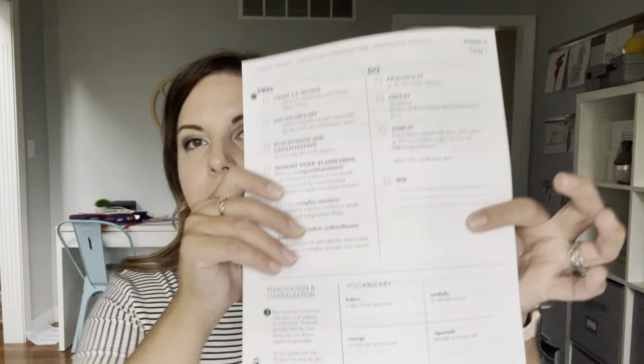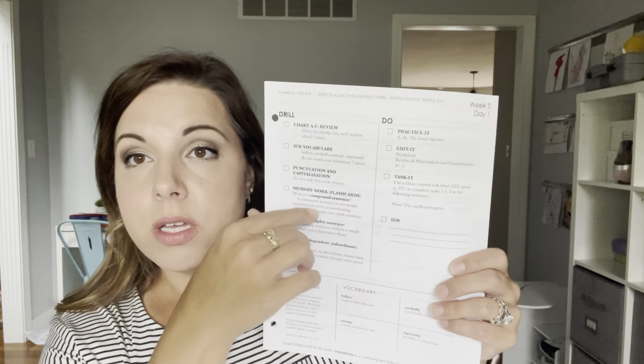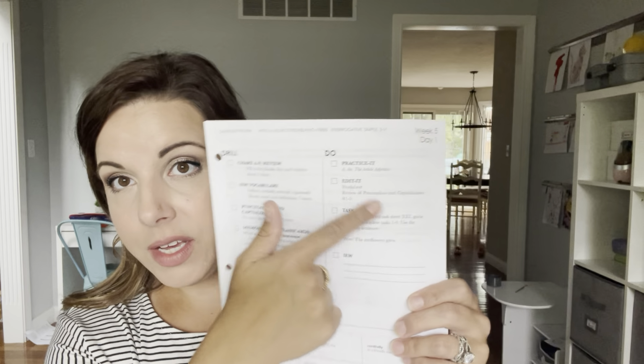I'm gonna skip here because we've already done part of week 4. So okay, so for example, week 5. So it has this for every day. So this is week 5, day 1. So on our Thursday, here is all the things that we're going to accomplish.